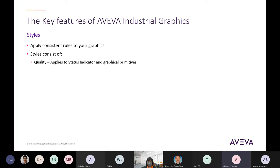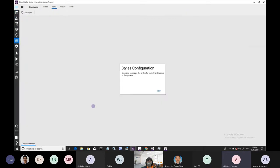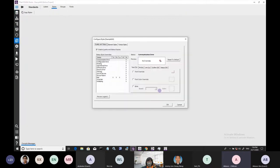The style consists of qualities, which apply to status indicators and graphics primitives. Configuration of the style is done via the standards activity in Plant SCADA Studio. From here, engineers can adjust the quality, element, and format style for their system. Let's take a look at quality style. Quality style allows engineers to control the presentation of the status indicator, value, and other primitives which are bound to a text or equipment reference.